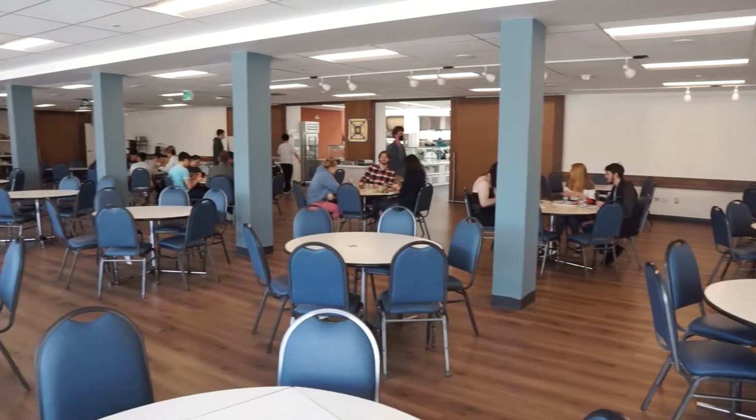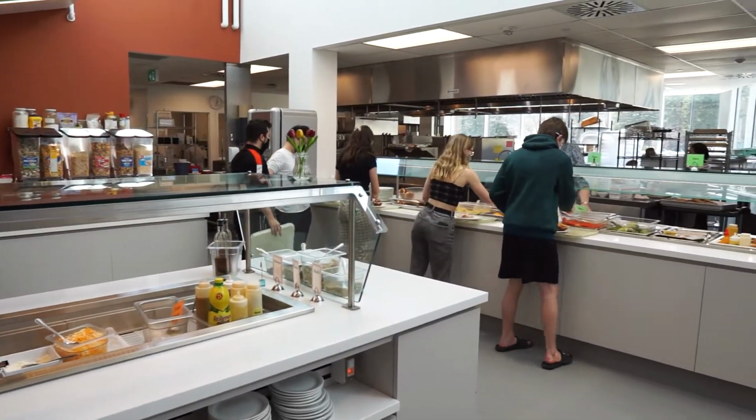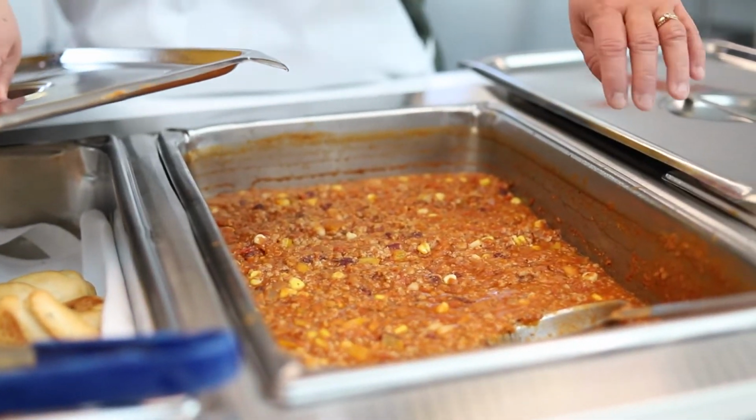Here we are in Grebel's brand new kitchen and dining hall. At Grebel, good food fuels us. With 3 meals a day and snack nights, you'll never go hungry on Grebel's all-you-can-eat meal plan.